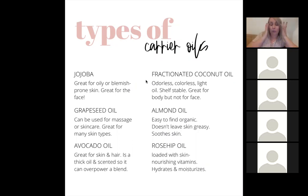If you ever get it in your eyes or something like that, you're going to actually use that carrier oil or like a milk to get the sensation to go away. You're not going to put water on your skin or your eye. That will actually drive the essential oil deeper into your pores. So using the carrier oil or a milk will help it to dissipate and not feel so sensitive anymore.